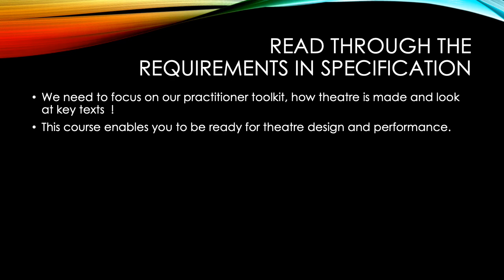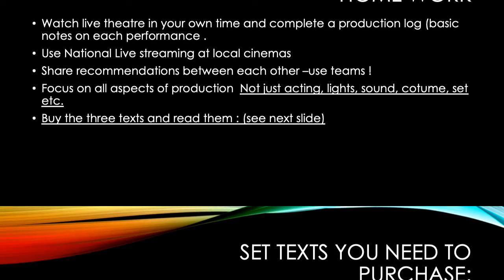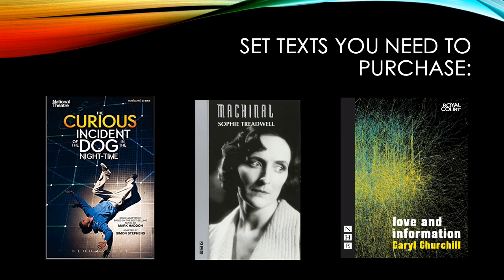So things that you could do for the summer in preparation is read through the requirements in the specification. Like I said, Eduqas is our exam board, and you can get that very easily if you just Google Eduqas A-level drama and theatre. That pops up, and you can download that and have a little look through if you need some more information about the components that I've just gone through. You need to be thinking about, again, dipping that toe in the water for lots of different live theatre shows. The last thing I need is for you to have a look on Amazon and purchase these 3 texts, please.